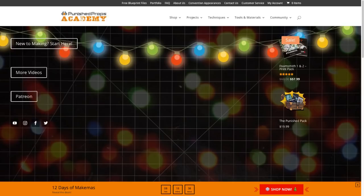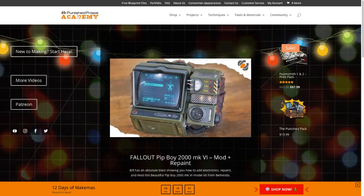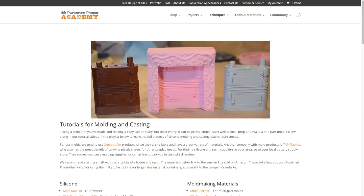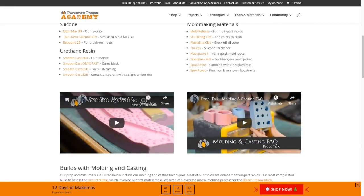Actual size, there we go. Up at the top, we have techniques. So if you want foam smithing, molding and casting, painting, etc., each one of these pages dives into each one of these topics, and the one for molding and casting is going to be the go-to place for all your molding and casting tutorial videos on the internet.